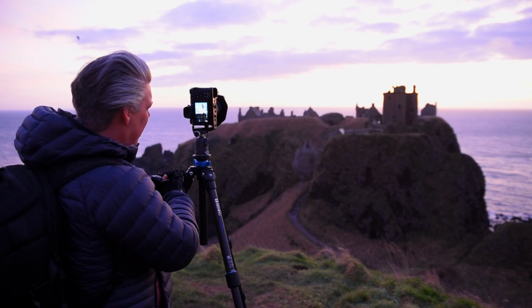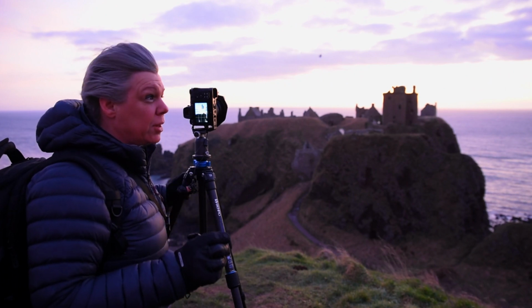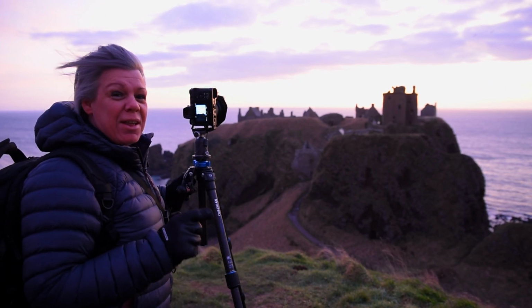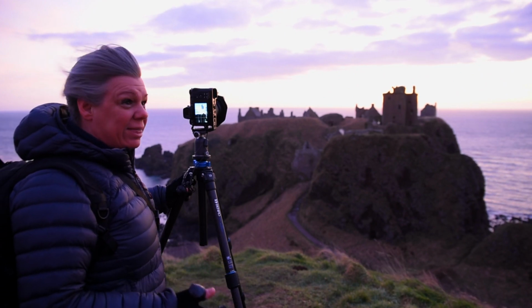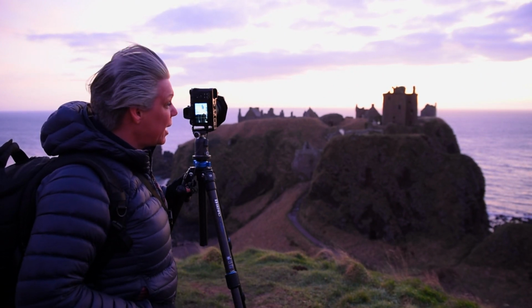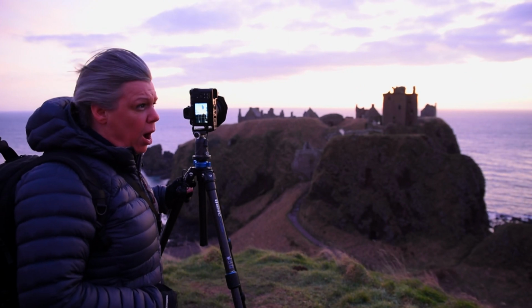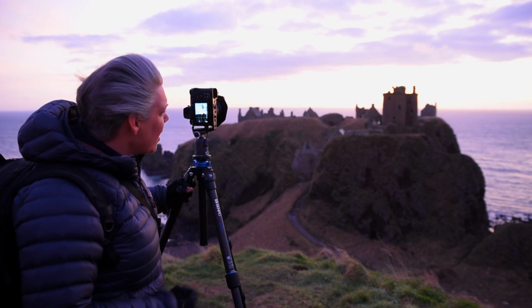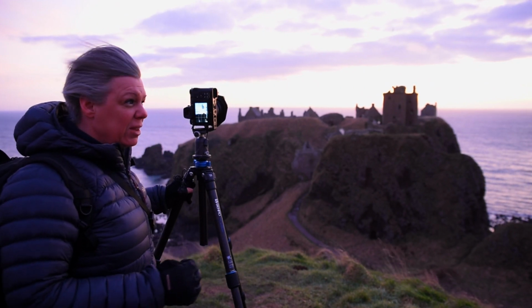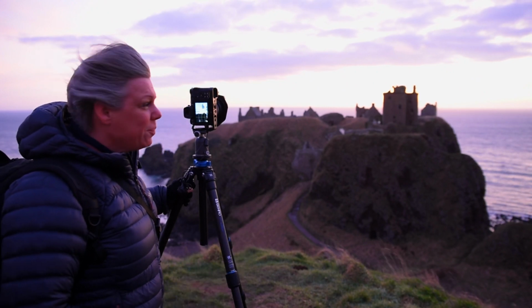The last couple of days we've had some amazing sunrises and sunsets and haven't had the opportunity to get out. So we've had that opportunity this morning and decided to come back out to the coast, back out to one of the spots that we picked off our little list of places to visit, and it's Dunnottar Castle, which is a honeypot location, but rightly so.